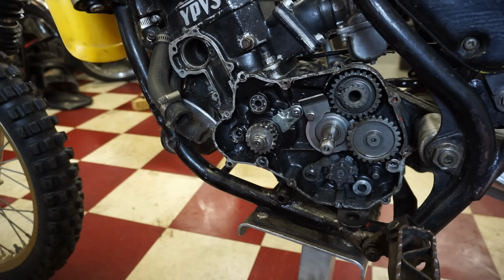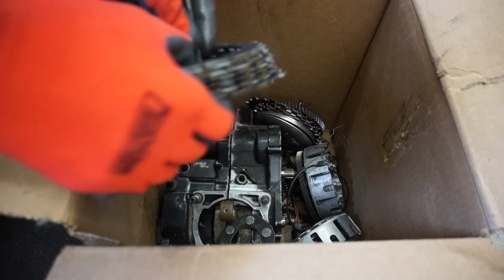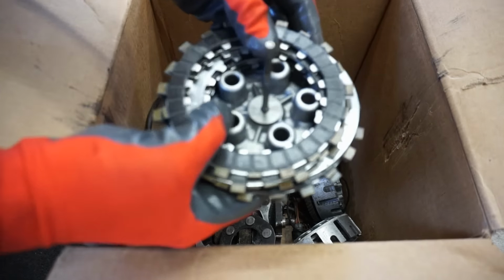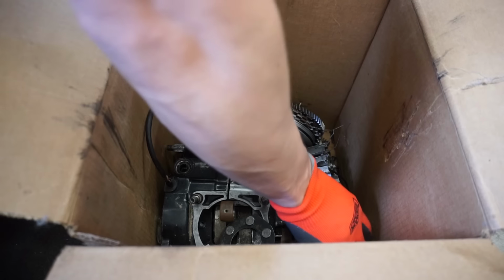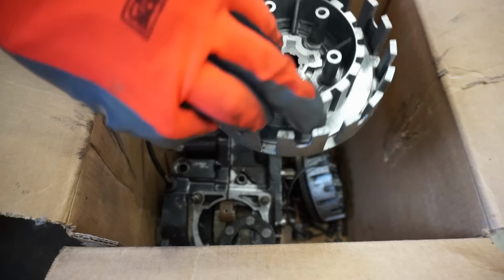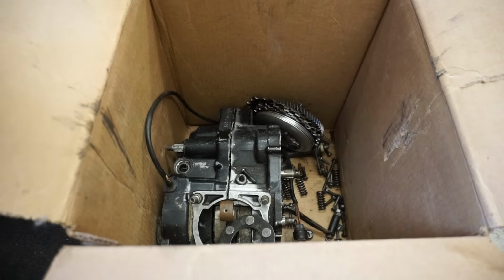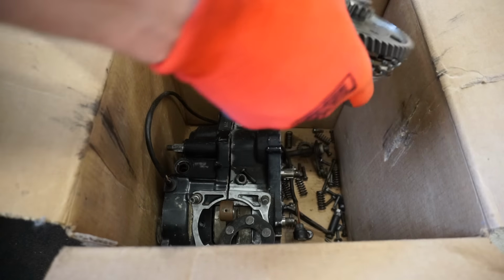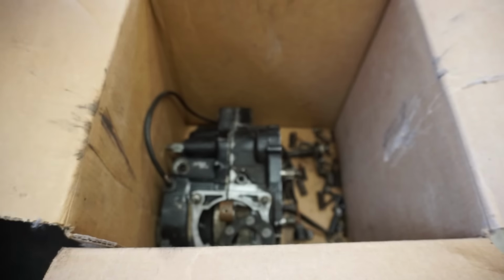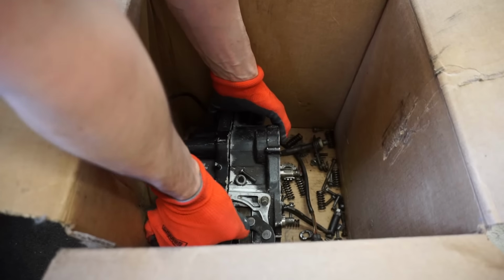So let's go get the parts and see if the power valves are in there. If they're not, I don't know what we're gonna do. All right, so far I'm not seeing any power valves in here. So here's the clutch plates here. Here's one of the clutch baskets, inner basket. Here's another set. And then here's another one. So we'll just try to come up with something here. Yeah, I don't think there's any power valves in here. Wow.